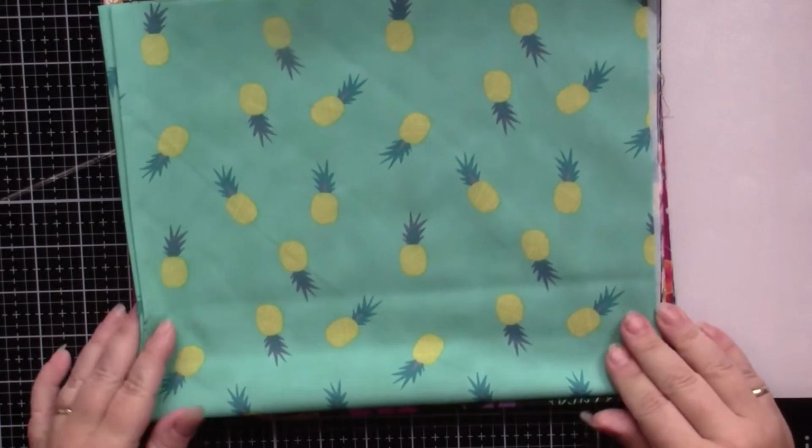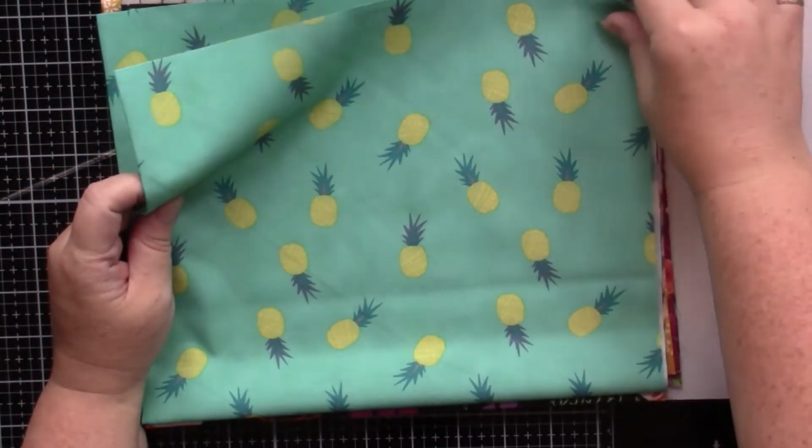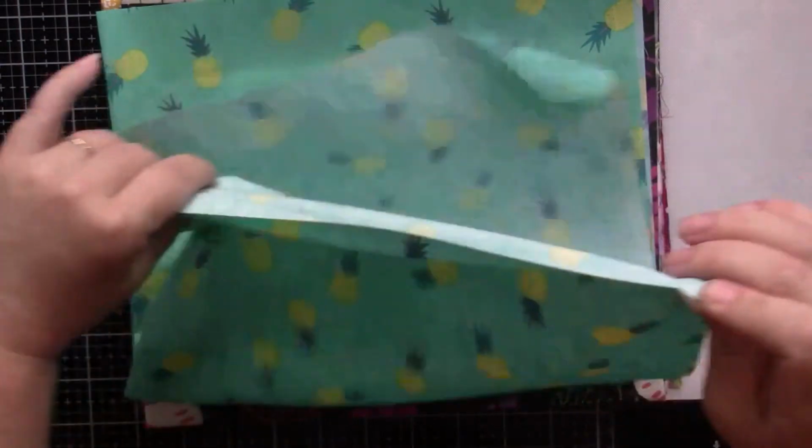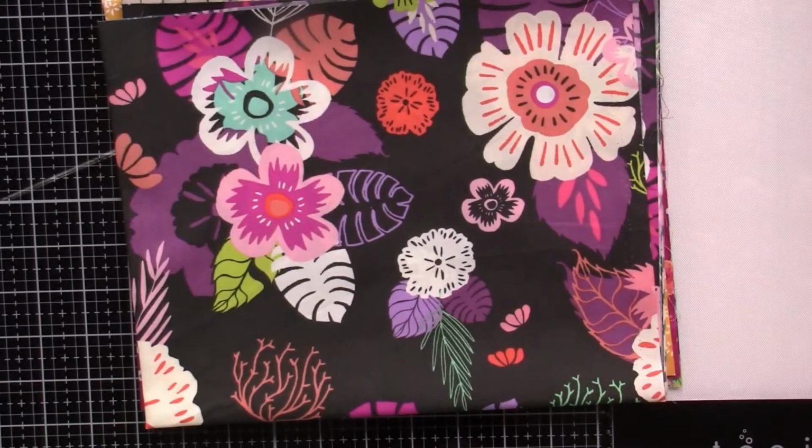There we go. So this is the first one. It's a light green with yellow pineapples on it, and I really like it. So this has got to be half a yard, because I know how to measure. Let's see. Yeah, this is too small to measure. I think this is 24 inches from end to end.